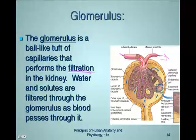So as blood moves through here, you're going to see that these capillaries are leaky, and they're going to leak out water, because water is going to push its way through since the pressure is so high. So water along with certain solutes like dissolved ions is going to be pushed out from the capillaries into the Bowman's capsule. This is the Bowman's capsule, or the glomerular capsule, right here. And then from there, all of that fluid will move into the proximal convoluted tubule. Let's talk a little more about how the glomerulus acts as a filter, and we'll get into its structure in just a minute.